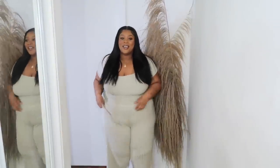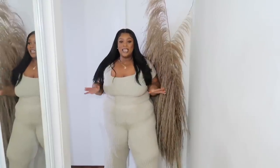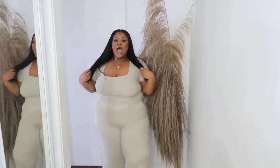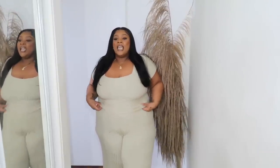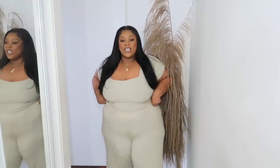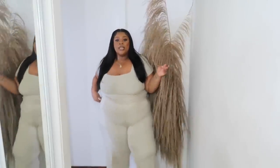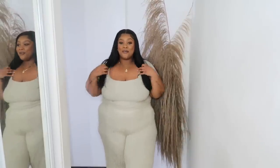All right, babe, so last but definitely not least, I'm having a hard time talking today. At least for clothes, honey, is this set right here. Now this is my favorite, you guys. This is this two-piece rib knit set. It is sewed together in cream. It's a square neck kind of top. I think it's supposed to be a crop top, but it fits like full length on me with the matching wide leg rib knit pants. It has pockets on the side. Honey, I love this outfit.